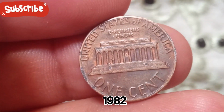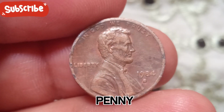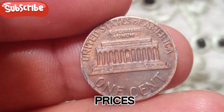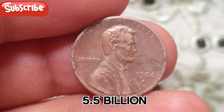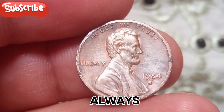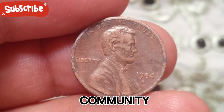In 1982, the U.S. Mint transitioned from using solid bronze to a copper-plated zinc composition. That change carried into the 1984 penny, which is made of 97.5% zinc and 2.5% copper plating. This change was done to reduce costs, as copper prices were climbing. As for the Denver Mint, it produced a massive number of these coins. Over 5.5 billion 1984 pennies were struck. That makes it one of the more common coins in circulation, but as collectors know, quantity doesn't always mean lack of value. The story behind these coins is more than just numbers. It's about the errors, the condition, and the demand from a growing numismatic community.